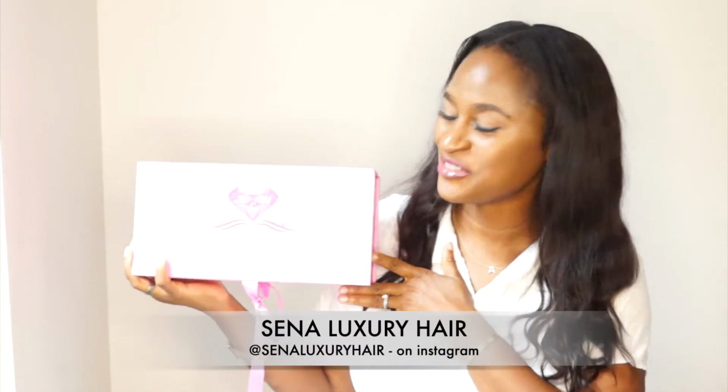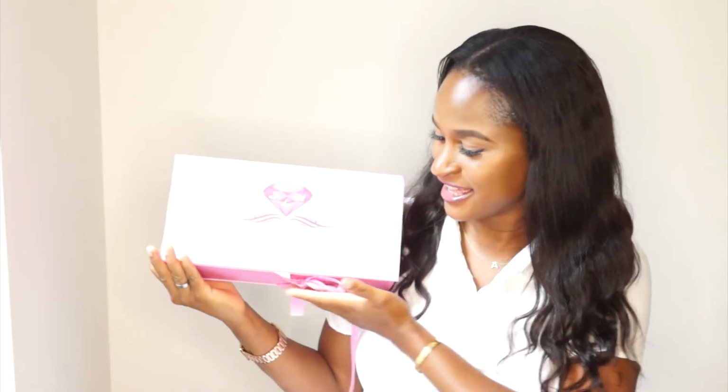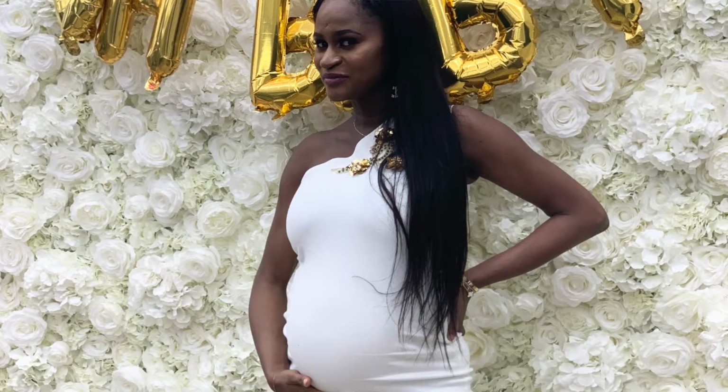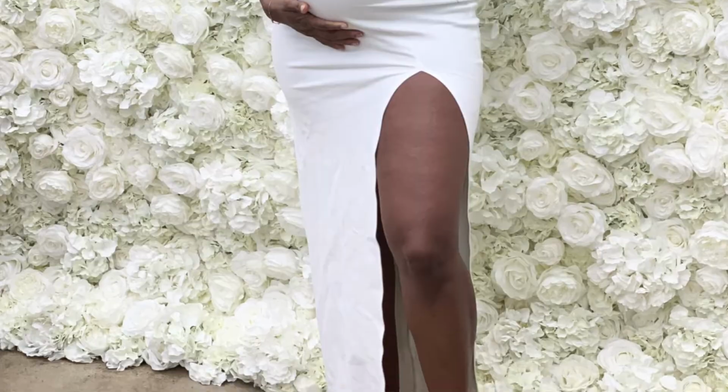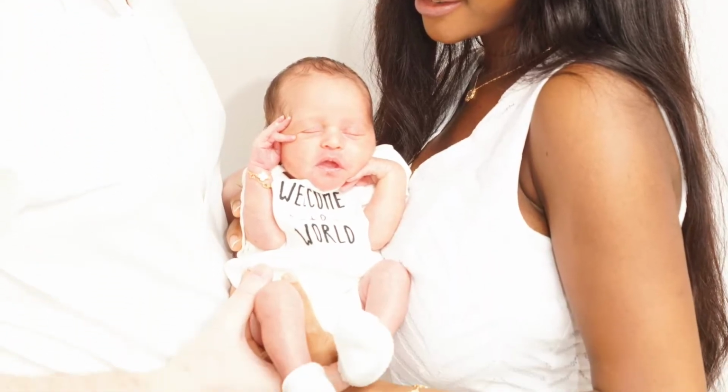This is from SENA Luxury Hair. Oh my god, look at this beautiful box. Guys, just look at the packaging. So I have this hair from SENA Luxury Hair. I also have a 22, 24 inch hair that I got for my baby shower, and I wore it when Leo was born last year. And then I just ordered a 16 inch wavy wig with closure. So I'm so excited. I love these guys. They're amazing. Black owned, minority owned, small business, but their customer service is out of this world.